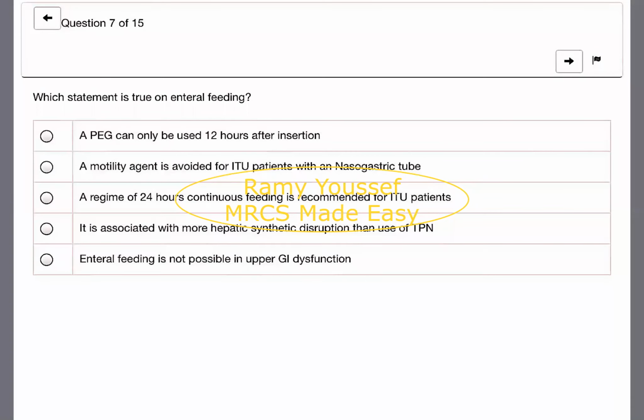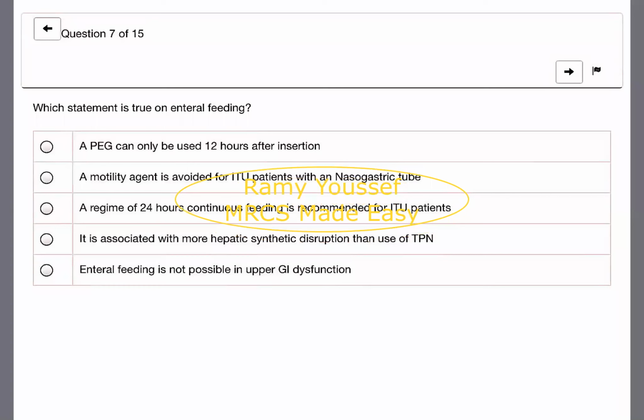A regimen of 24-hour continuous feeding is recommended for ITU patients? Maybe. Yes, you make a full regimen for him for feeding. It is associated with more hepatic synthetic disruption than the use of TPN. Hepatic disarrangement happened in enteral feeding more than total parenteral feeding.